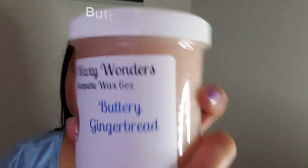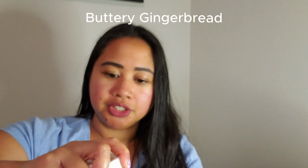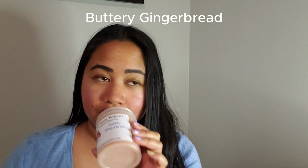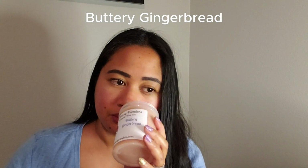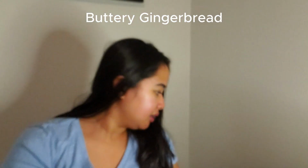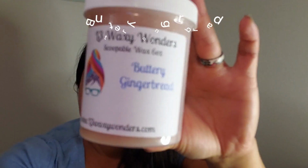This one here is buttery gingerbread. Just plain old buttery gingerbread. I love this so much. I'm getting buttery gingerbread cookie, like it's a spicy gingerbread, but there's like a hint of molasses here, and it's so buttery, so rich cookie. I love that. Thank you for offering the scoops. I grabbed two of those, so I am ready for winter.